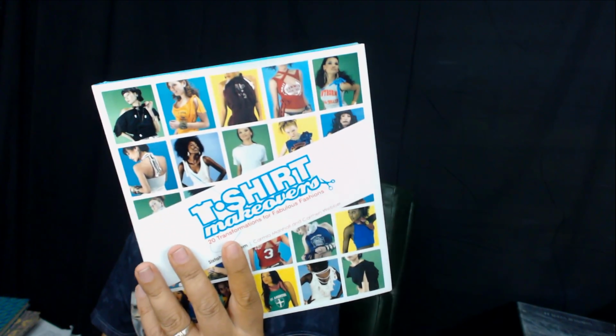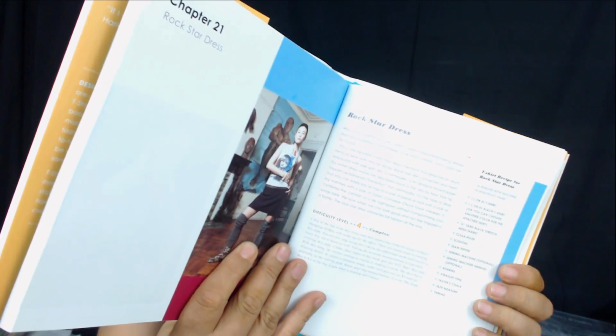And here, since I'm a big t-shirt person, I saw this book and I just said, okay, I gotta grab it. T-shirt Makeover. I really didn't even open it up yet, but: rock star dress. How to make a rock star dress with a vintage t-shirt. It's almost like destroying it, like when they make the quilts, right? But pretty cool stuff. We'll give it a gander.